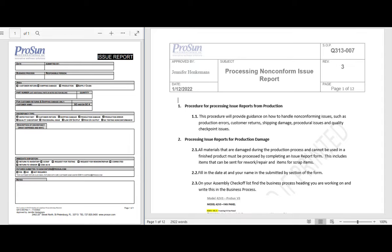All materials that are damaged during the production process and cannot be used in a finished product must be processed by completing an issue report form. This includes items that can be sent for rework/repair and items for scrap. Begin the issue report by filling out your name and date.